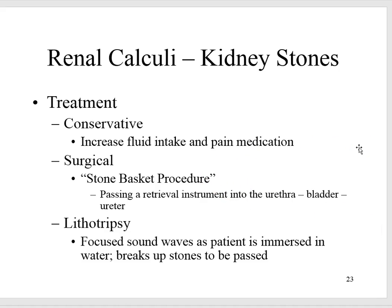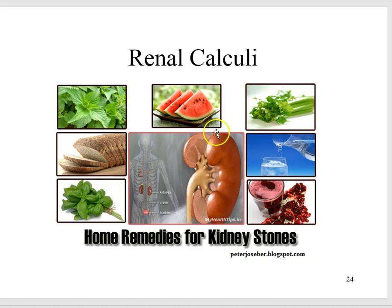The treatment, conservative treatment, is just increasing the fluid intake and pain medication. Surgically, you can do what they call a stone basket procedure, passing a retrieval instrument into the urethra, bladder, and then the ureter. Lithotripsy is focused sound waves as the patient is immersed in water, which breaks up the stones to be passed. Treatment is directed at clearing obstructive stones and preventing the formation of new ones. Okay, and these are just some home remedies.